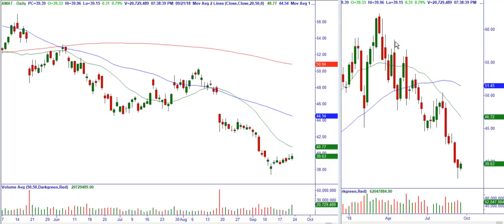Look, way back here, you had a lower high, lower low, lower low, lower high, lower high, lower low. I mean, there's absolutely no reason to buy AMAT yet using technical analysis. If you wanted to put it on your radar and watch it, then you would have to just wait for a bullish setup on multiple time frames, but it's not today.